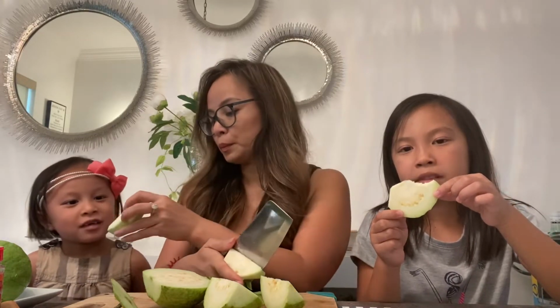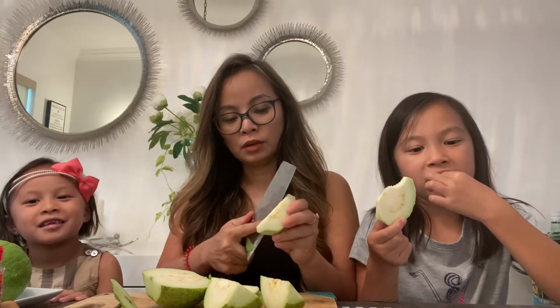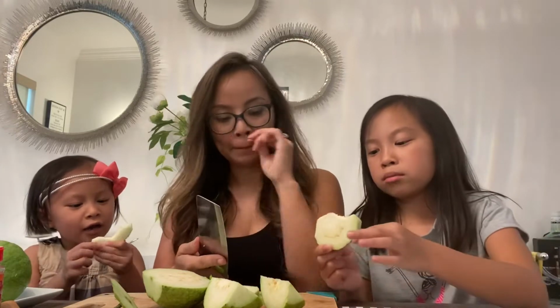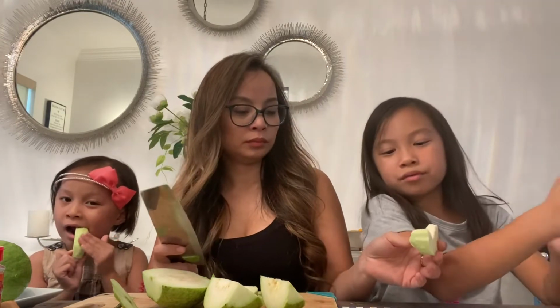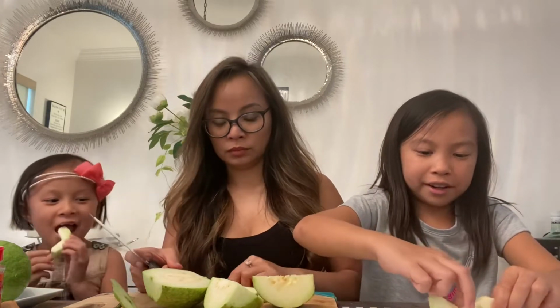Okay, here. That is your own. Cut out the seeds. Here. Cut out the seeds, mommy. You don't like the seeds too? Who eats the seeds? Easy, mommy.